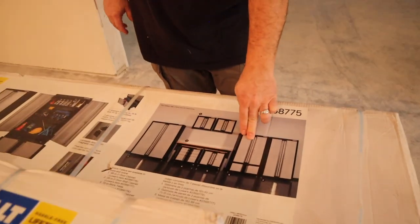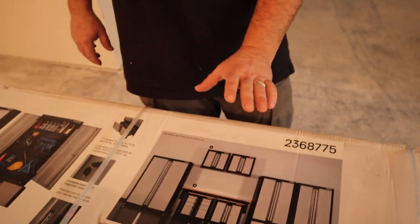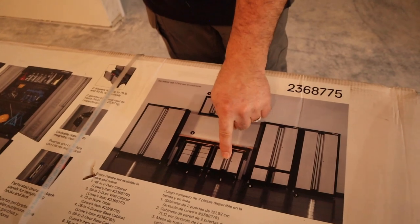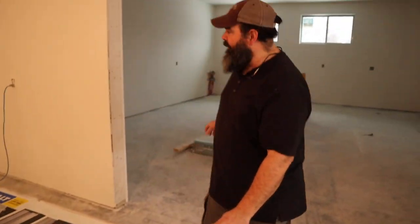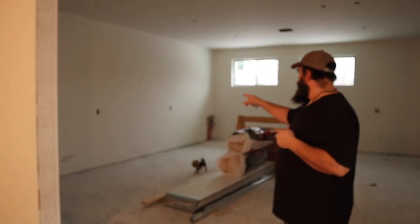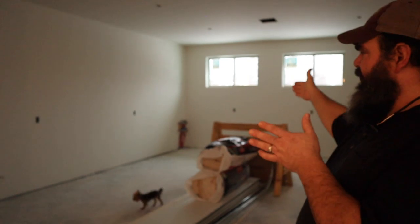All right, so we got quite a few cabinets here. I've got like two of these big tall cabinets. I actually have three of these wall cabinets. I want four, but they only have three. And then I got four of these base cabinets here. So we're gonna kind of set up something similar to this right here, over here in the workshop on this wall. As you can see in here, we got a big wall. It's like 20 some feet.